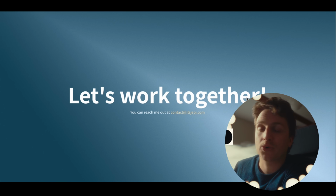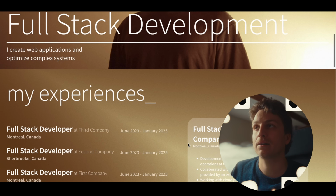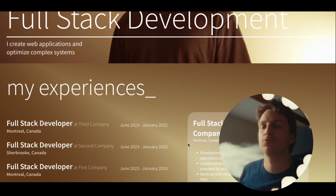So yeah, I definitely thought I would have more time to do all of this. I used React so that maybe I could have this working with SendGrid, and a Firebase database that loads the experience and the skills, so that I can update all of this without having to play with the website.